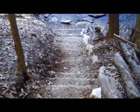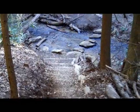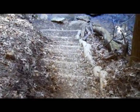this camera's going to shake a little bit. But you can see the work that they do. Make it a little bit easier to get down into the bottom across the creek. And you can see the steps. These steps are made out of logs. There's not a road nearby where you can haul lumber in.